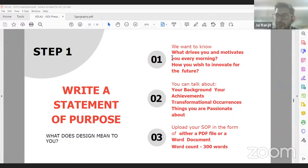So your SOP, very simple. What drives you and motivates you every morning? What do you wish to innovate for in the future? Tell us about your background, things that you have done that are transformational in nature, something that really shifted the game for you, something that you're passionate about and that you would like to explore. And you can upload this as a PDF file or a Word document in the form itself. There is a space for it.